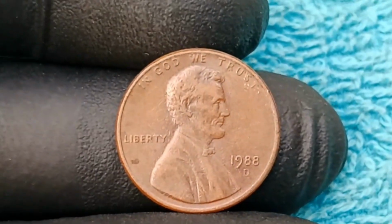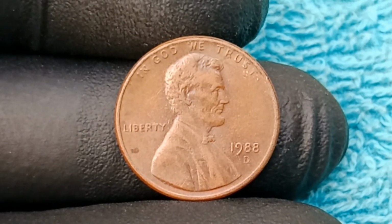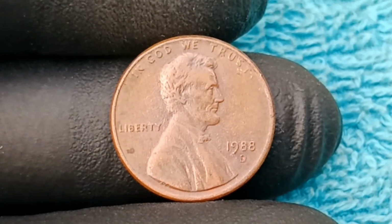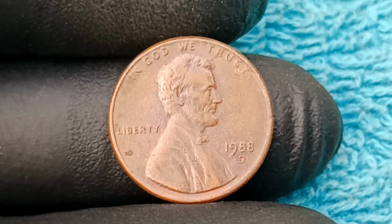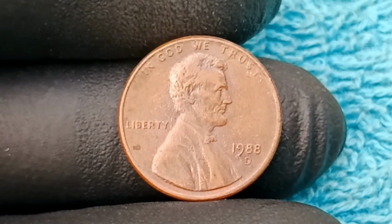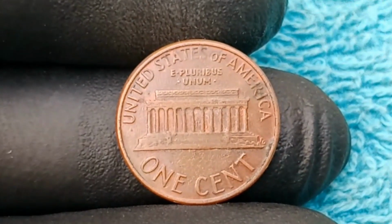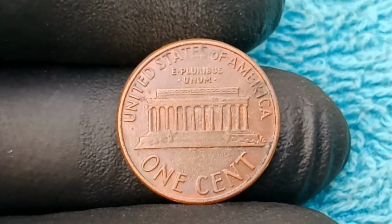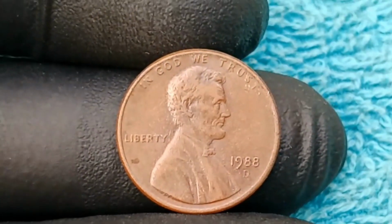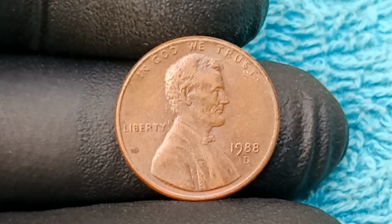The psychological impact of such discoveries is immense. It transforms how collectors and ordinary people view everyday change. Suddenly, the thought that a single penny could be worth more than a luxury skyscraper or an entire art collection seems plausible, inspiring millions to recheck their coins. Online videos, social media posts, and collector forums have fueled this frenzy, with millions of people emptying coin jars, scouring rolls, and weighing pennies from 1988, hoping to find a treasure that could alter their lives forever.